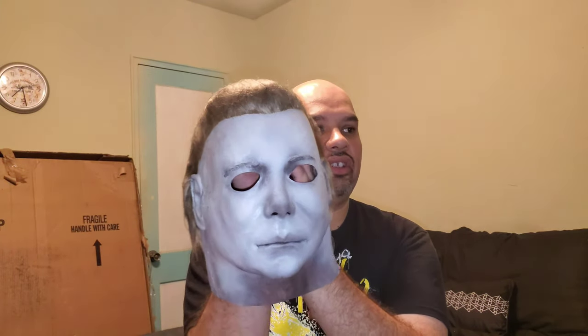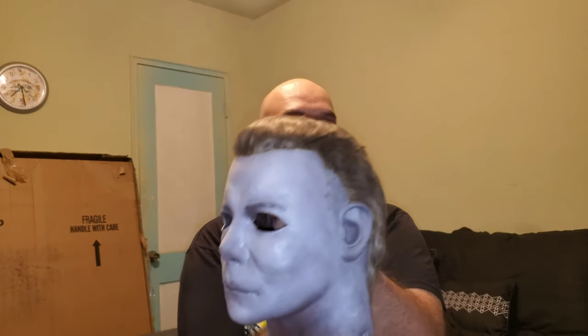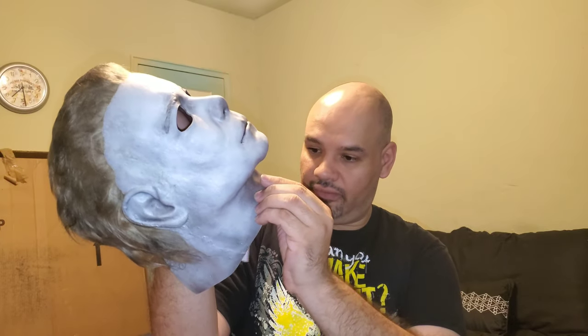Honestly, I gotta say this is the most screen accurate mask I've seen for the 1978 Halloween. And it looks really, really good. I'm really glad I got this one. Again, I can't thank him enough. He's done amazing work. The mask feels nice and it feels great. I'm very happy. I've been dying to get this mask for a long time.